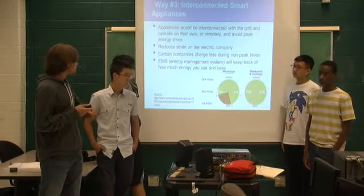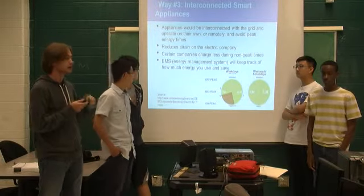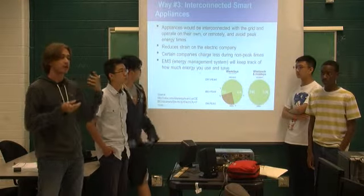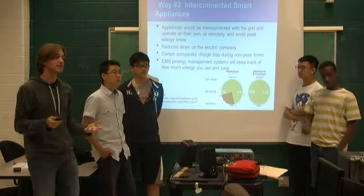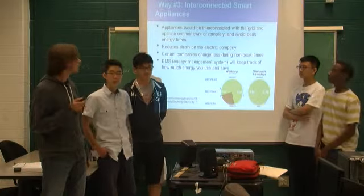And there was also an energy management system that will allow you to see not just energy, but also water and air conditioning and all those different appliances in your house, which are then easily seen through this monitor.